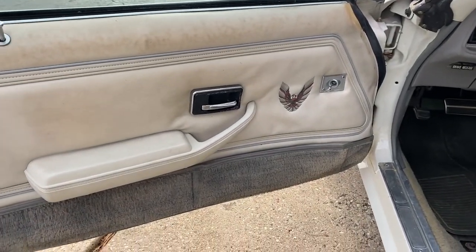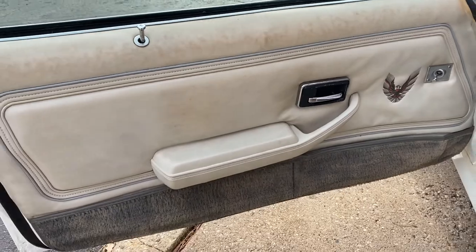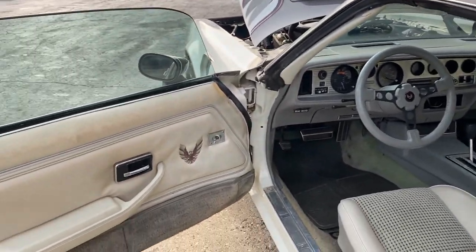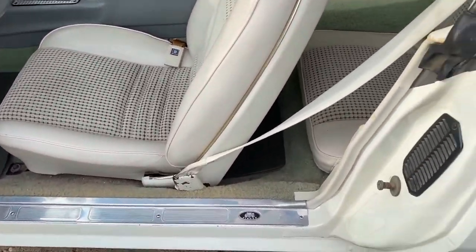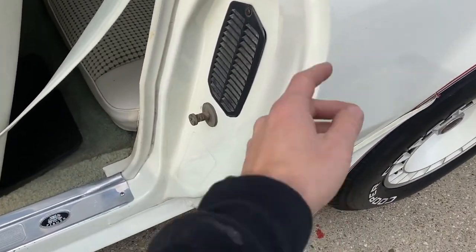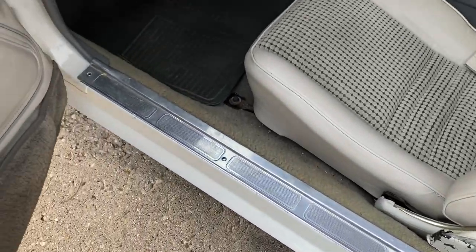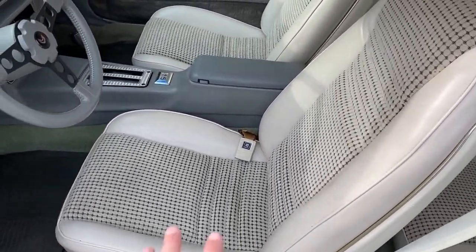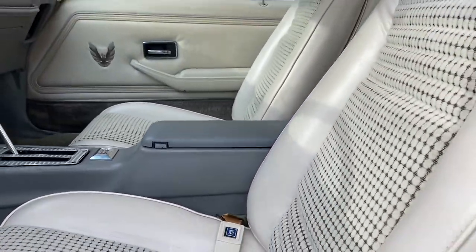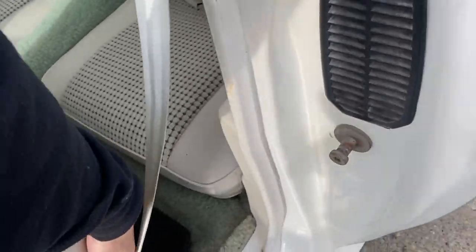There's your factory door panel. You see a little bit of discoloration on the top. Again, you got T-tops, so the sun's always coming in. Again, I don't see a paint line here. Your seats are mint. Awesome condition. The console's awesome. This seat's awesome. Your seat belt is nice.